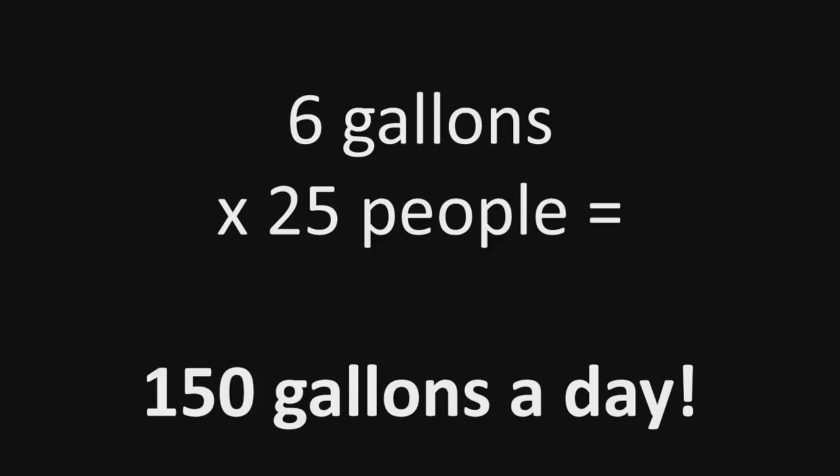Instead of wasting that water, they can turn off the faucet and save 150 gallons a day. Wow. And if they kept that up for a week, they would save 1,050 gallons a week. For a month, they could save 4,200 gallons. And if they continued this for a whole year, they could save up to 50,400 gallons in that year. And that's just one hypothetical classroom.